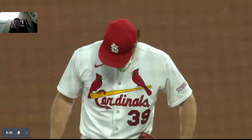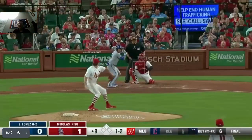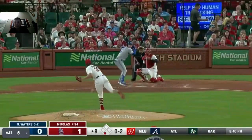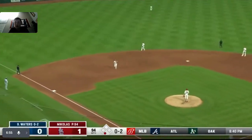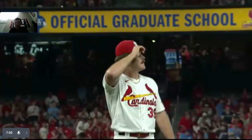Miles Michaelis just keeps on rolling. He has nine strikeouts. His career high is 10. Michaelis pitched to Lopez, strikes him out. Look, swinging. Michaelis, first out. Waters, that one is lined to third. Oh my goodness. Prado flies out to center.